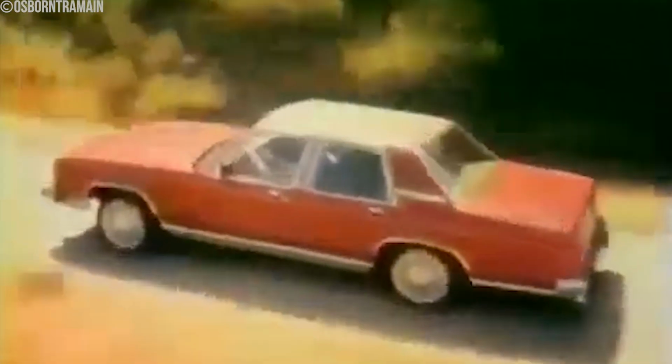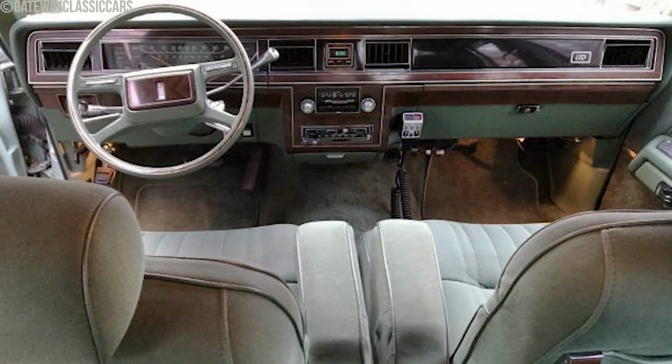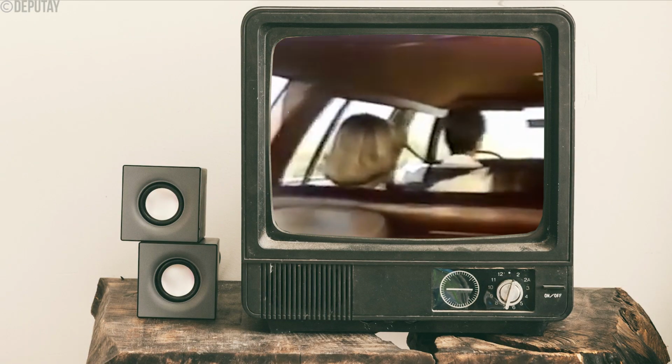Ford LTD for 1979. One of its standout features was its spacious interior, accommodating families comfortably with wide bench seats akin to a living room on wheels, allowing passengers to enjoy their coffee without fear of spillage.